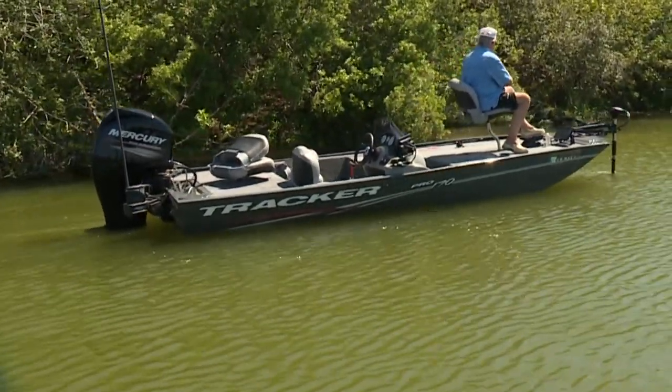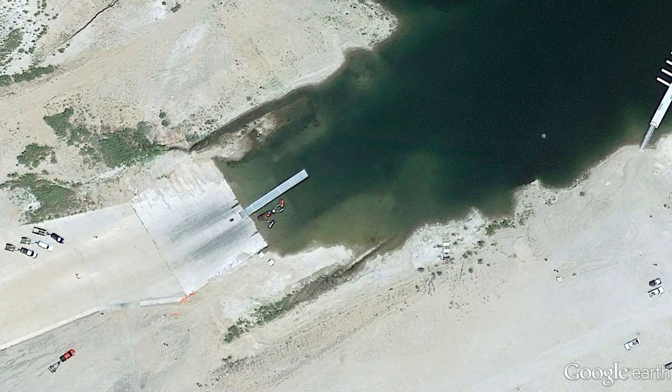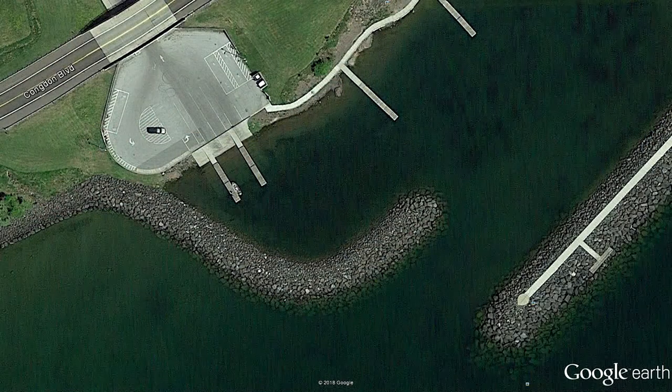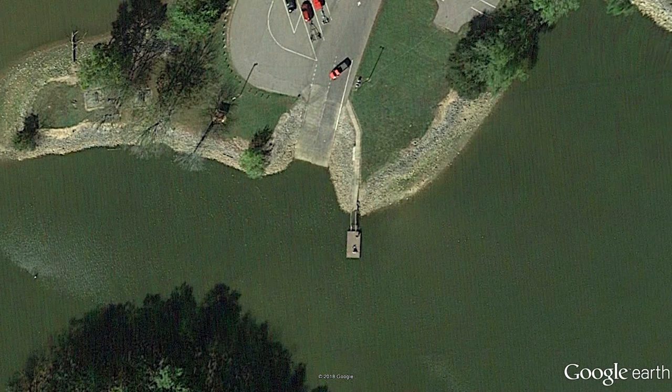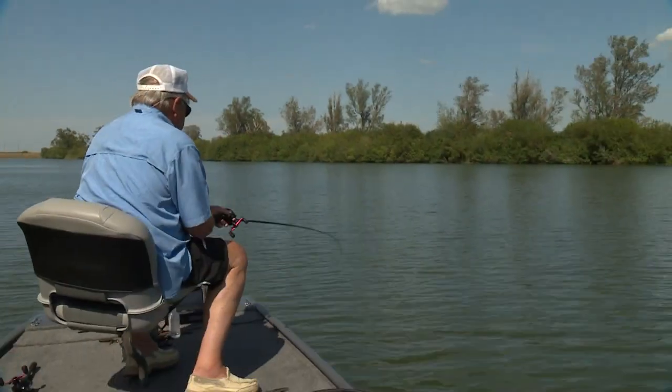In reservoirs that undergo a winter drawdown, the ramp may extend from 5 to 25 feet or more out into the lake. Normally on a ramp, you'll find riprap rock stretching out along the edge of the concrete into deeper depths. There's one right at the boat.